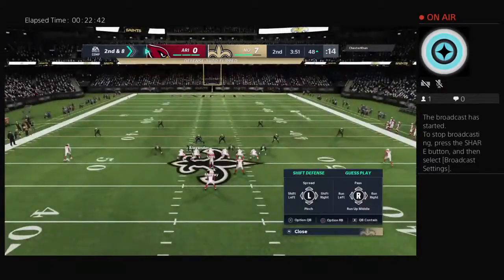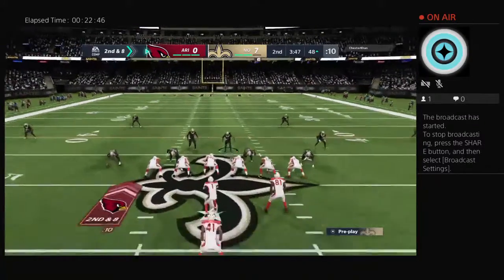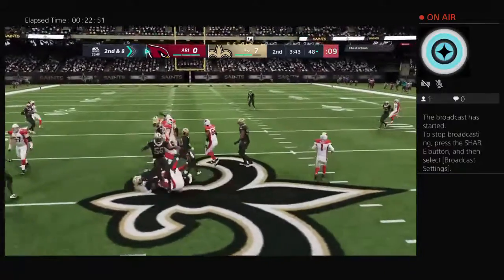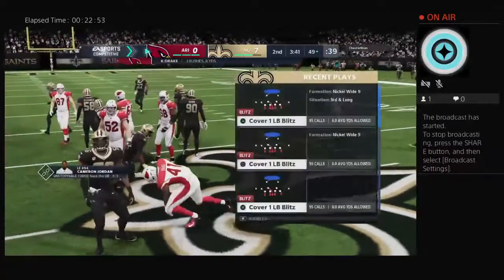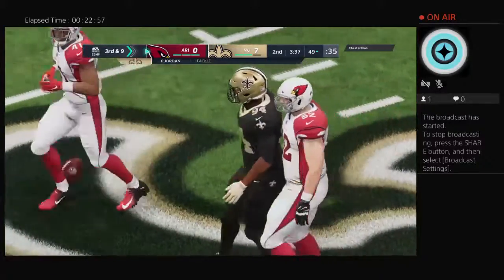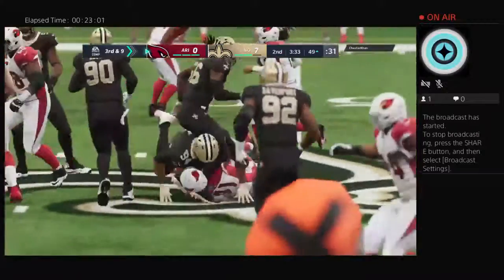The last run good for 2. Here's 2nd and 8. Murray on the option. He'll give it to Drake. And he is going to be stopped cold behind the line of scrimmage. A yard in the wrong direction makes 3rd down tougher. 3rd down and 9.